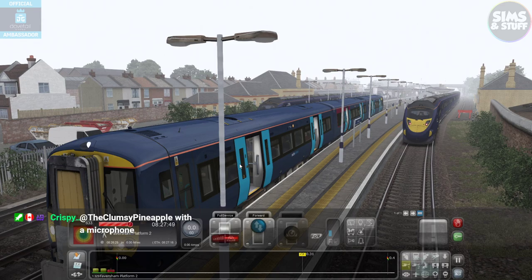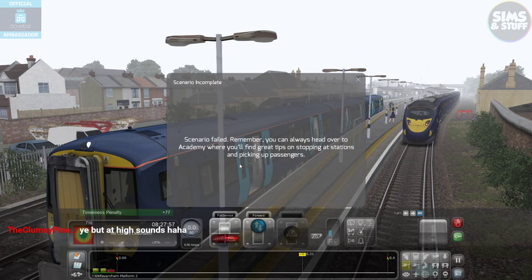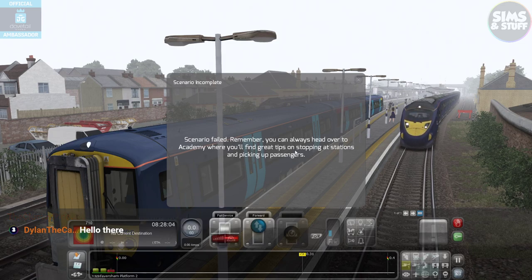Scenario failed. Remember, you can always head over to Academy, where you'll find great tips on stopping at stations and picking up passengers. In other words, just try harder.